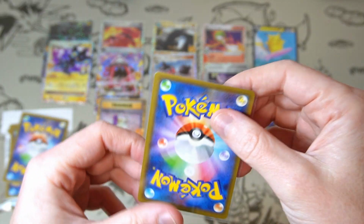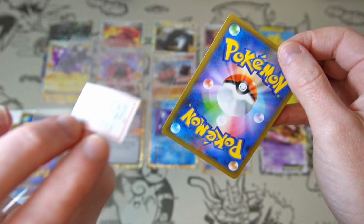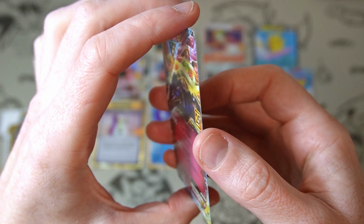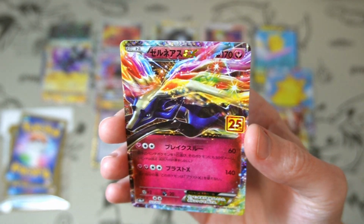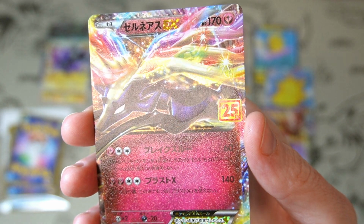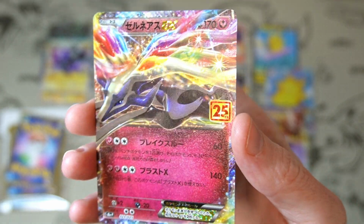And I assume that they will continue to go down in price, but I just kind of wanted to get a bunch of them while they were still pretty cheap. This one was 273 yen. Another cheaper one. It is Xerneas. I actually was just looking at the regular one of this. The texturing is very cool. It's interesting, part of his horns are not textured, but his body and his face is textured. It looks very, very nice.